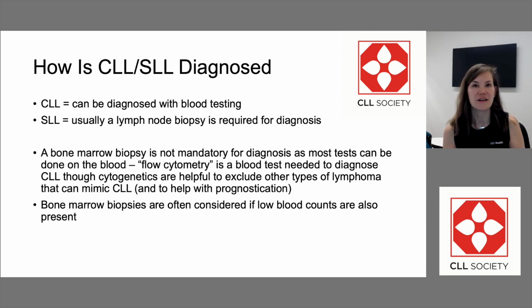In SLL, this is essentially the same thing as CLL, but there's not a significant blood component. Typically, a lymph node biopsy would be required for diagnosis, though some SLL patients can have low levels of disease in the blood. So I've been able to get away with checking the blood, finding the low level of the cancer, even though it doesn't meet the level that is required for diagnosis of CLL. But in other cases, a lymph node biopsy is required for the diagnosis.